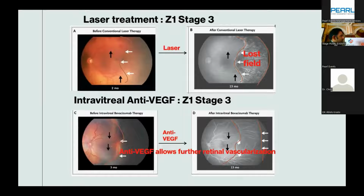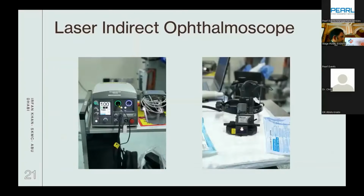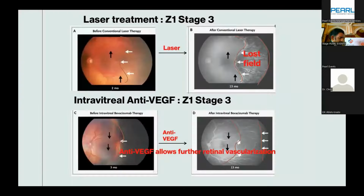With the anti-VEGF, there is a chance of the retina to grow. When the retina grows a bit more, you have more useful sight vision. But it doesn't solve the problem there. It's still very important for all these patients who've had anti-VEGF injections. They need to be followed up because there are some areas of avascularity in the far periphery which need to be lasered. So it's a fantastic tool to have, but again, laser is still required to finish the treatment sessions.